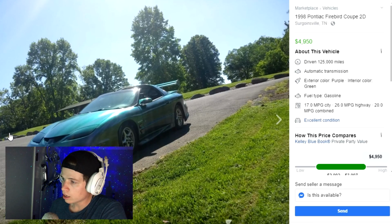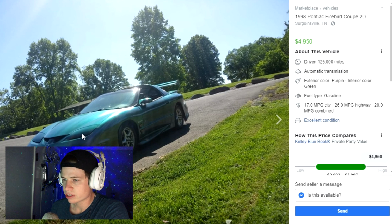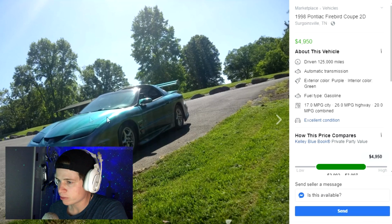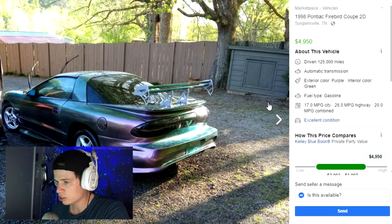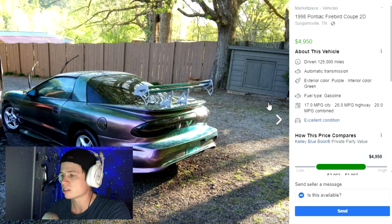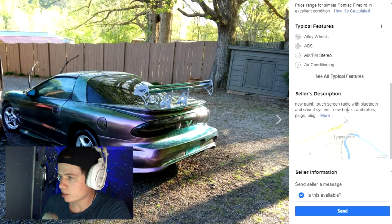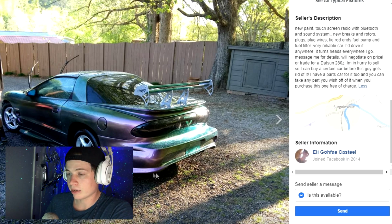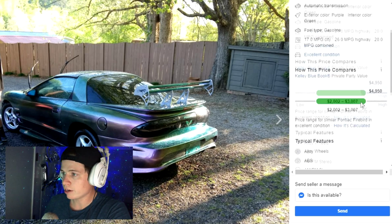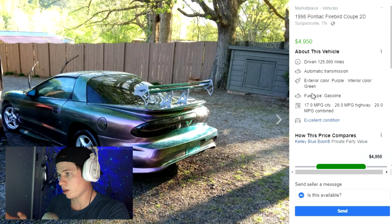Props to him. Other than that, though, I mean, this car just has to be one of the ugliest Firebirds I've ever seen. There's a lot of cool body kits that I think you can get for these, and he just chose the worst one. This one was probably on sale, which was why, because they made way too many of them. They thought that this was going to sell like hotcakes, but it looks like shit. But yeah, if you want the ugliest Firebird in all of America, go ahead and pick up this car.